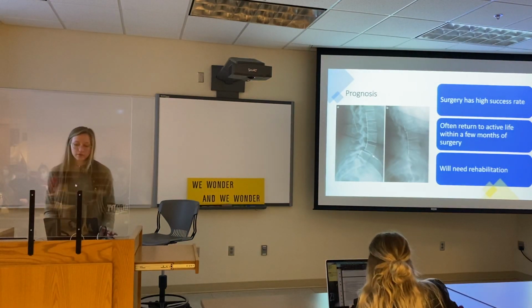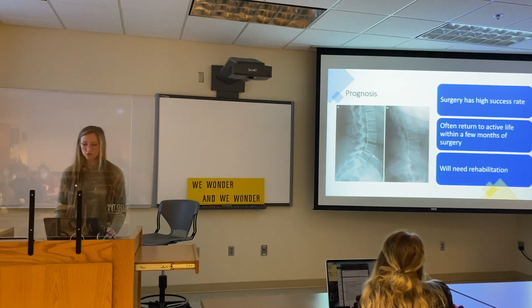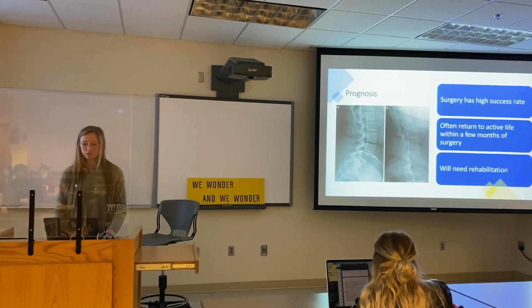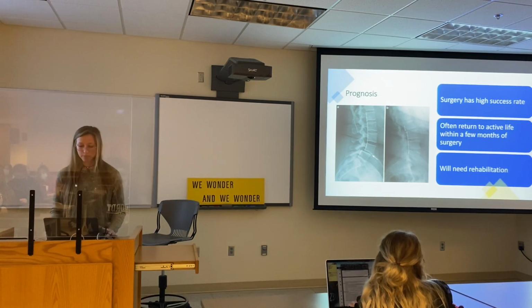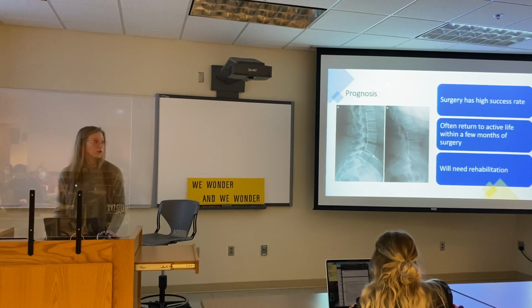Prognosis and follow-up. The surgery does have a high success rate, so once people have the surgery, they will often return to activity within a few months of surgery, so they won't normally have any follow-ups, maybe once a month just to make sure that everything's still doing okay, but they will need rehabilitation as they get back to doing those activities, getting back to their regular day of life.